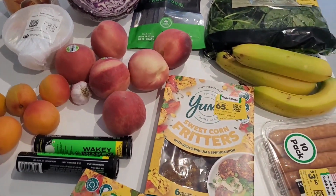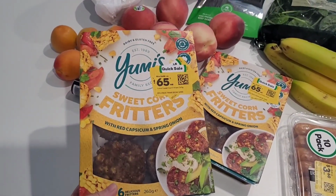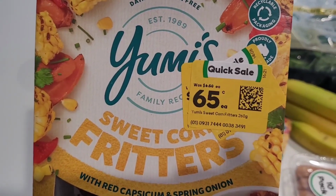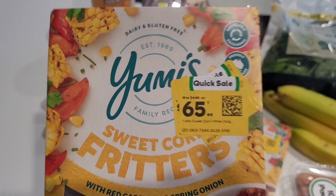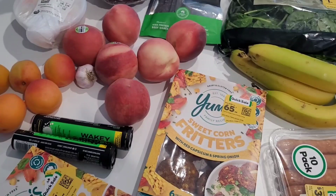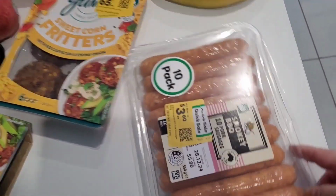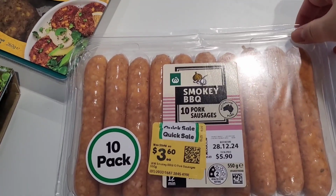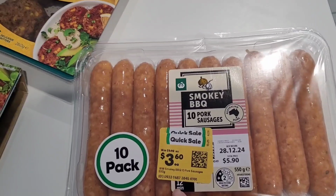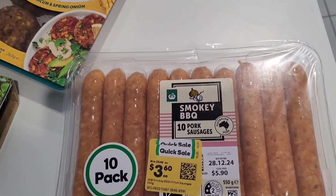And then at Woolies, I grabbed some markdown things here. So we've got sweet corn fritters. I think original price is $6.50, marked down to 65 cents. I grabbed 2. If I'm not going to use them today, I'll pop them in the freezer and pull them out when I need them. And then I also grabbed these smoky barbecue pork sausages, 550 grams for $3.60. Same deal here. If I don't use them, they go into the freezer and I'll pull them out when I'm ready.